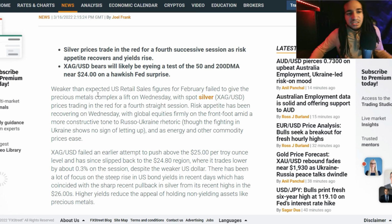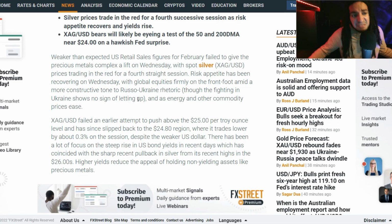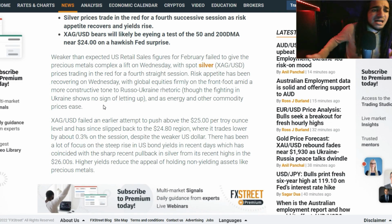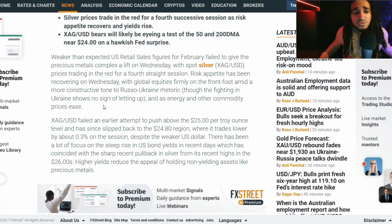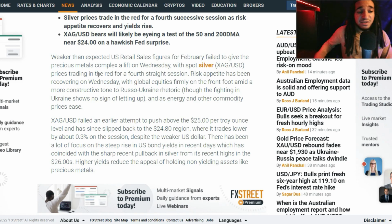Silver price is trading in the red for the fourth successive session as risk appetite recovers and yields rise, and the silver to dollar ratio bears will likely be eyeing a test of the 50 and 200 daily moving average near $24 on a hawkish Fed surprise. So weaker than expected U.S. retail sales figures for February failed to give the precious metals complex a lift on Wednesday, with spot silver prices trading in the red for a fourth straight session.